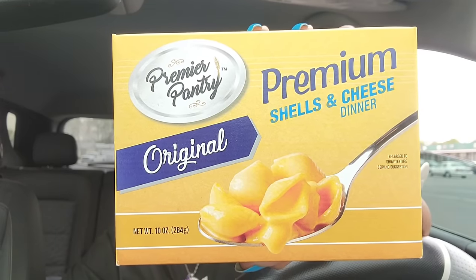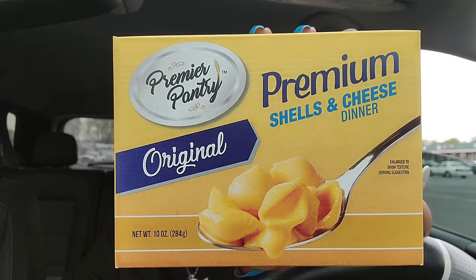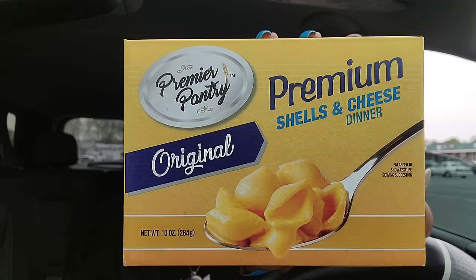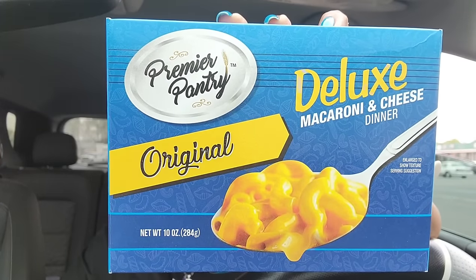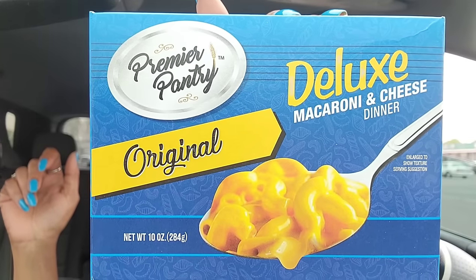So I got the shells because I can always doctor this up myself. You know, I thought it would be a great pantry item. So I got the shells, and then I got the macaroni and cheese dinner. And who doesn't like macaroni and cheese, y'all? I love macaroni and cheese, and I take stuff like this and I doctor it up. So this is good until March 13th, 2025. So that's what that looks like. I've never seen these before. I don't know if they're new or not, but I grabbed them.